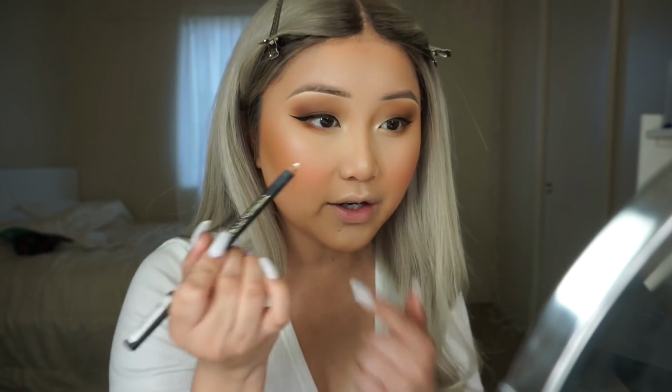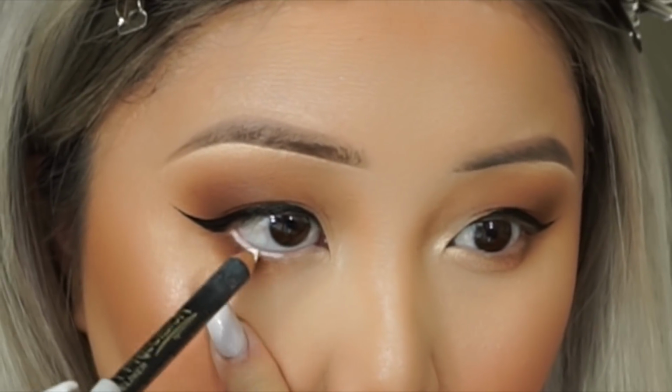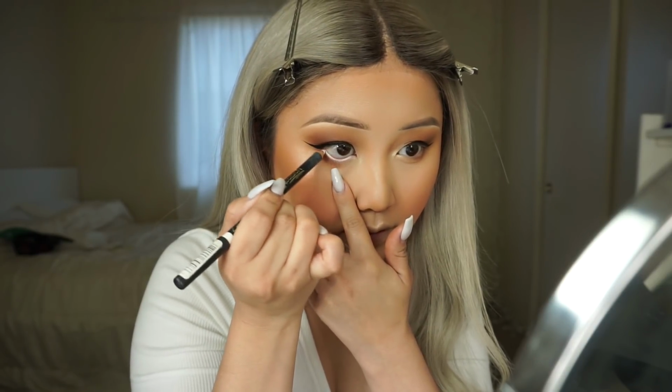Next, taking a white eyeliner, and I'm going to apply that onto my waterline. You can go ahead and use like a nude eyeliner, or you can go with any other one, but I just feel like white gives you more of that dolly kind of look, and that's what I've been trying to go for lately, so.